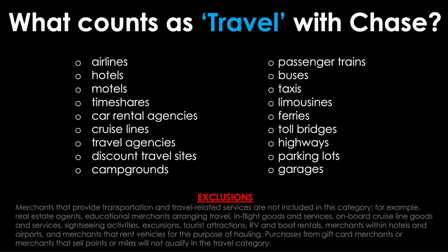So whether it's an airline, hotel, motel, timeshare, all the way down through parking garages, tolls, bridges, etc. You'll be earning triple points on all these things. Also, feel free to pause this if you want to read them in a bit more detail, including the exclusions there down at the bottom.